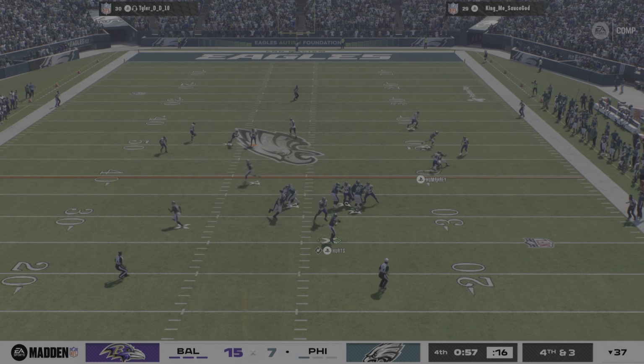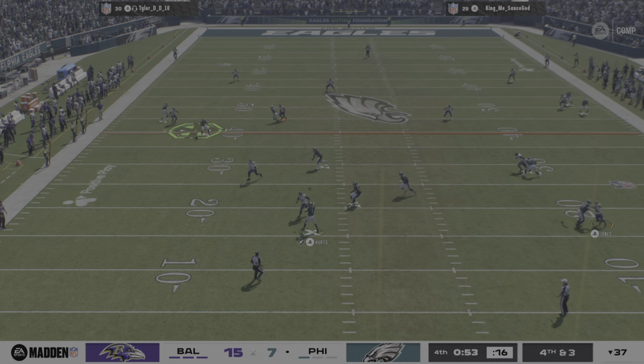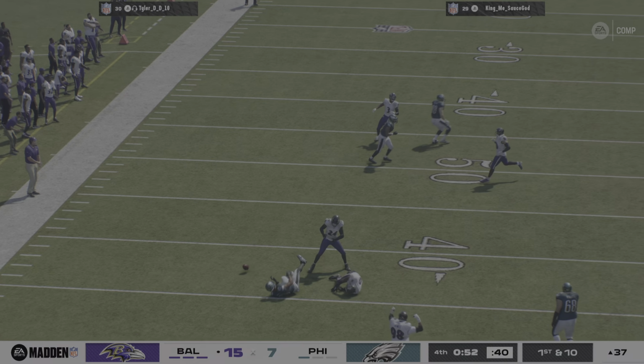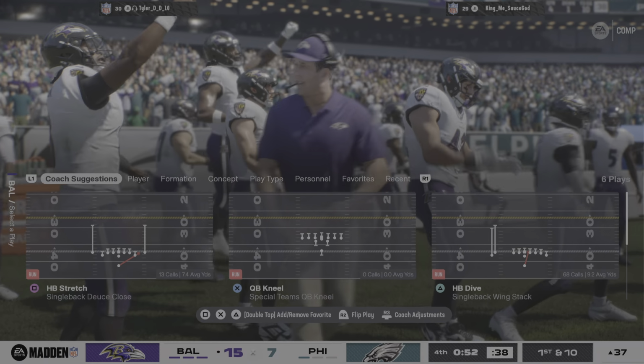Desperation time here on 4th. Buys time, rolling right. And that's going to wind up incomplete as their gamble doesn't pay off. They're going to turn this one over on downs.